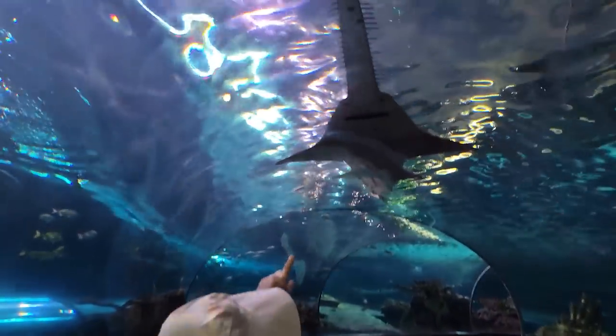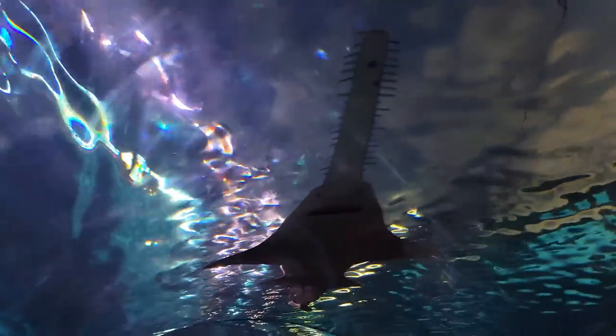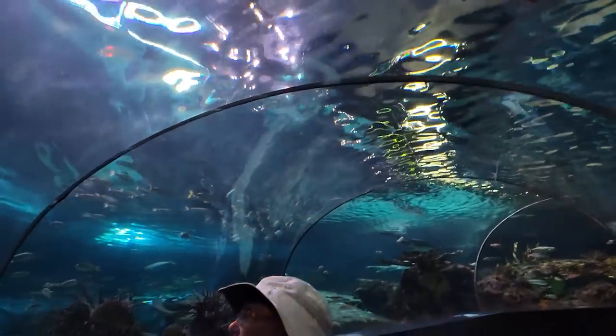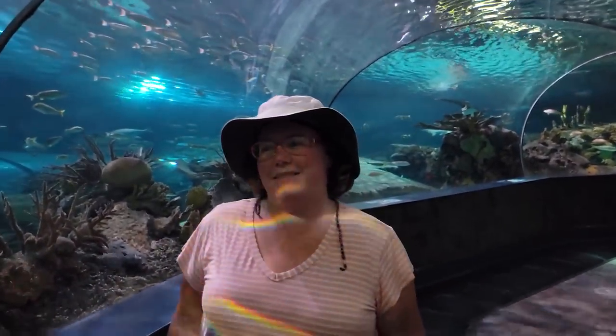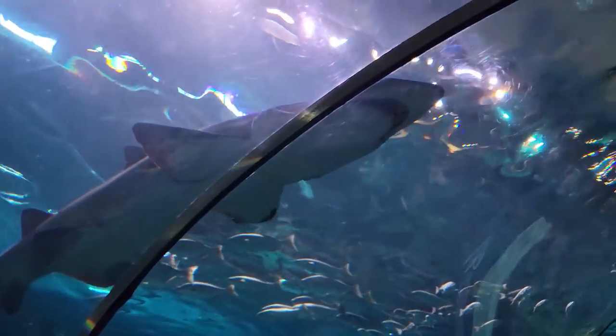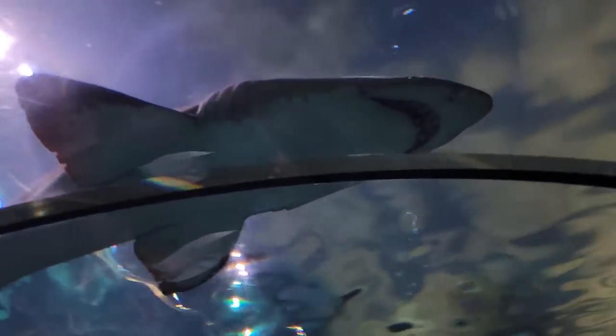Is that a sawtooth? I think so. Look at his mouth. Look at this. Oh, yeah. His eyes. It looks weird. I wonder what he eats. He eats fish. He loves to eat fish. And the occasional swimmer that swims by. Uh-oh, Dawn. There's one creeping up on you there. Oh, there he goes. It's Jabberjaw!